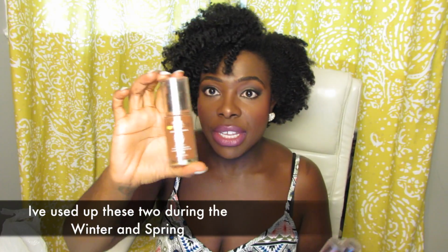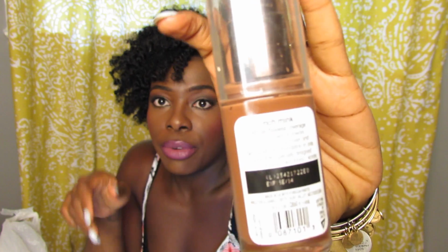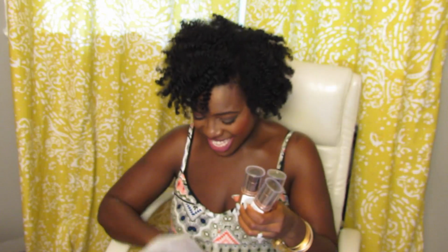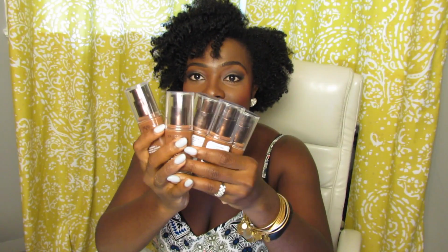I have 3 bottles here. These 2 are empty, and this is the one I'm currently using. This is the packaging, and this is the number. Like I said, it's Rich Mink, and I get mine from Walgreens or Target, and they're like less than $10. And your girl has a bag with not 1, not 2, not 3, not 4, but 5 more on deck for when I need it.